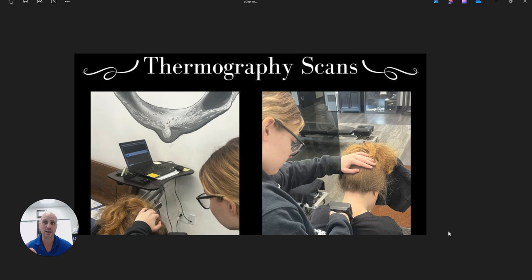This is called a Tytron C-5000. It's a very sensitive thermography scanner. So it checks temperature to fractions of a degree, from the bottom of your neck to the top of your neck. The reason why that's important is the temperature in your neck is all determined off of blood flow, which is determined on how the blood vessels are operating. The blood vessels throughout your whole body, especially your neck, are controlled by the brainstem.